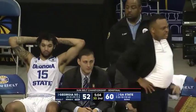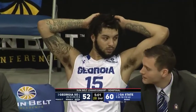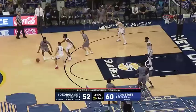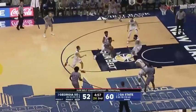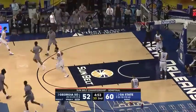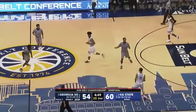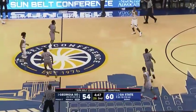Yeah, and that was unfortunate. There wasn't pressure on Kane. He just threw the ball away. But now, 16 turnovers as Tukey Brown gets in there and gets the basket. The lead is back down to 6 with just under 5 minutes to play.